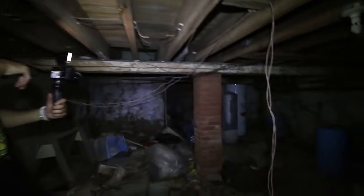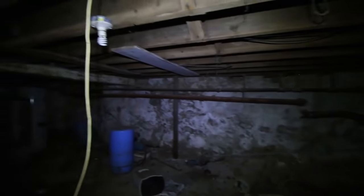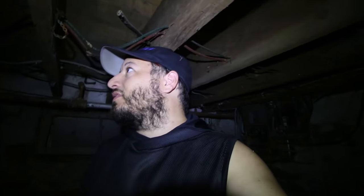Because you're right, I've never seen a brick basement. I have, but just the vibe of this house, it seems very old. I think, you guys can quote me if I'm wrong, but I think this house is pre-Victorian. Yeah, very old.